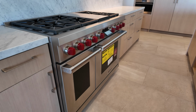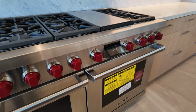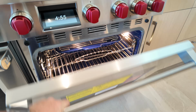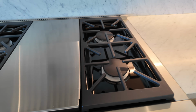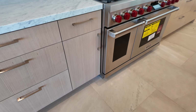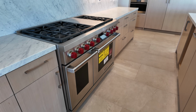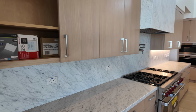So one of the showstoppers for me is always going to be a massive Wolf double oven. Look at that. Absolutely stunning. I love the big red knobs. I like that we got the griddle combination here, 6 burners on top as well. Nothing like it. That's always going to be one of my favorites in a kitchen. And let's come and check out some of these cabinets.